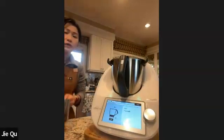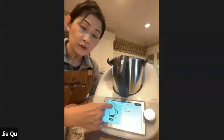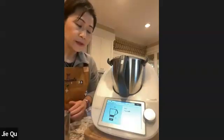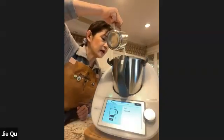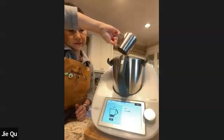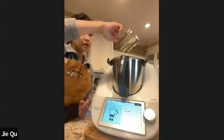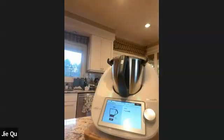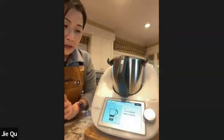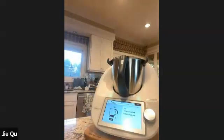Okay, so it has a built-in scale right here. It starts, of course, from 0. If it's not 0, you can always manually tare it. But right now, I'm just going to add 7 ounces of milk into it. That's close enough. I pre-measure them just to make it quick and easy, but sometimes there are always some errors. So 6.8, good enough.